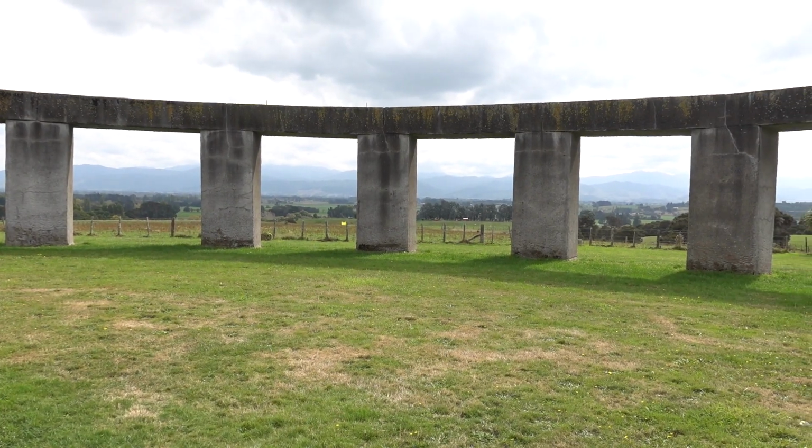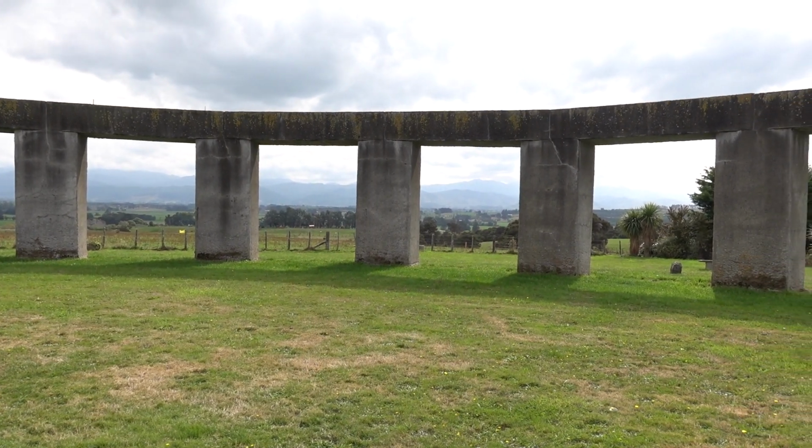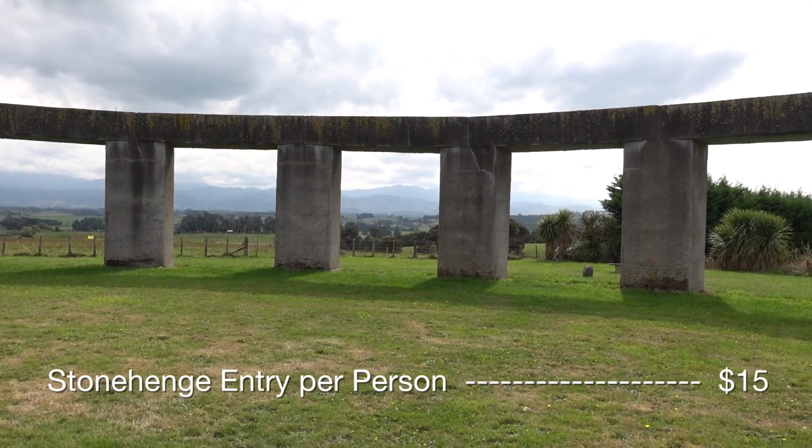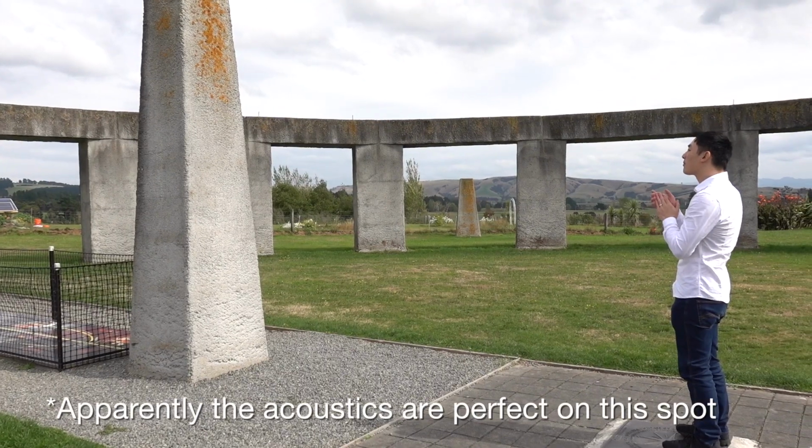We wanted to have a relaxed day that first day, so we didn't pack it with too many activities. Our first stop was New Zealand's version of Stonehenge. It was very interesting how all the different stones aligned with the sunrise and sunset all year round. It was privately owned, so we paid a fee of $15 per person.